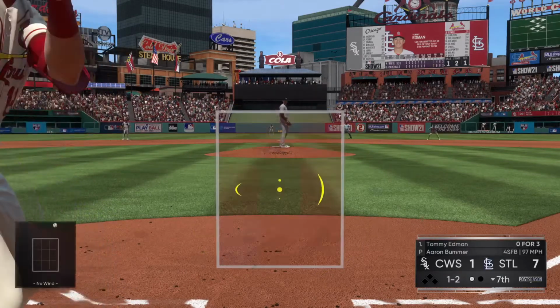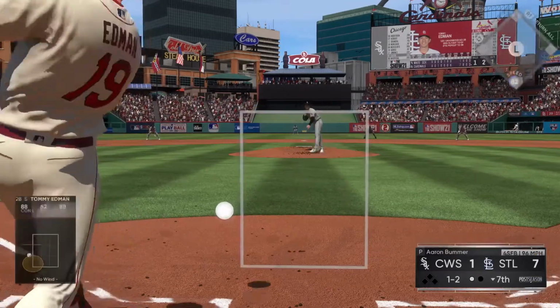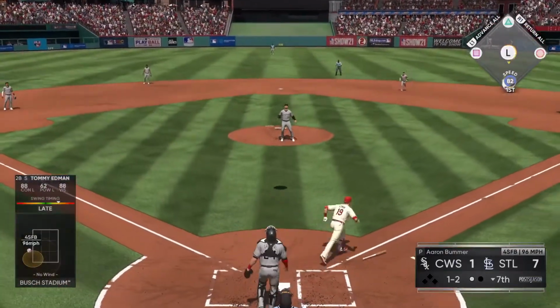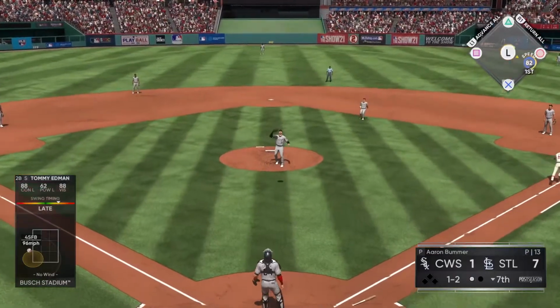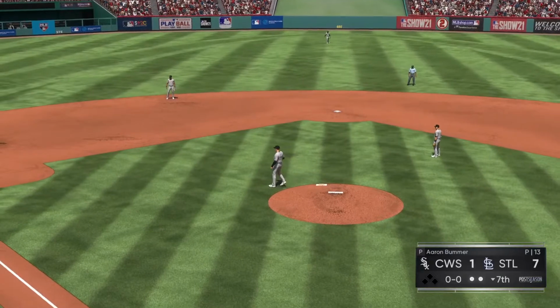Didn't threaten the zone there. Looked like it might have actually popped out of his hand a little early. Popped up. Bummer waits on it, hauls it in without any trouble, and there are two away.